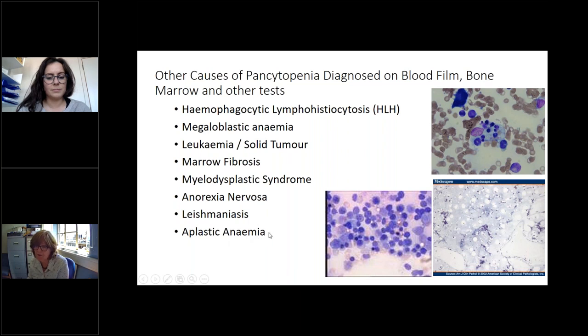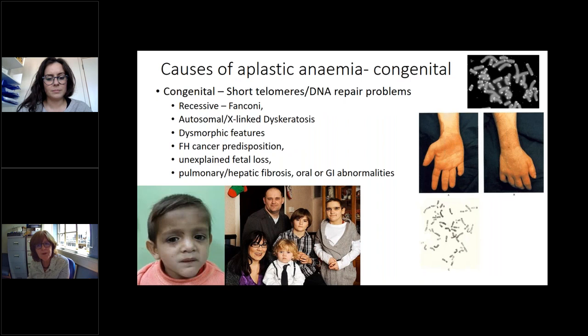And then probably the other main group is the children who are developing aplastic anemia. So these can be congenital causes of aplastic anemia, and this usually involves inherited problems of DNA repair, or the telomeres are abnormal. And this is an example of a child with Fanconi's anemia who has a particular sort of appearance. I've got a little pointed chin and slightly triangular shaped face. And once you've seen a few children with this, you can spot them in the street, actually, if you see them going by.